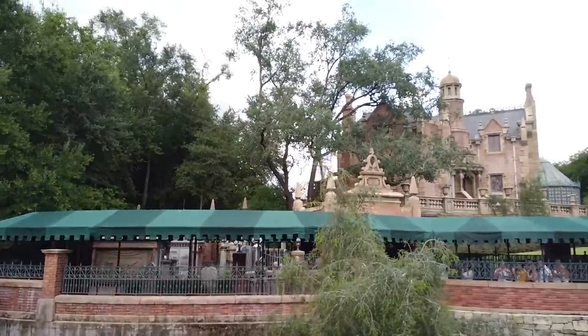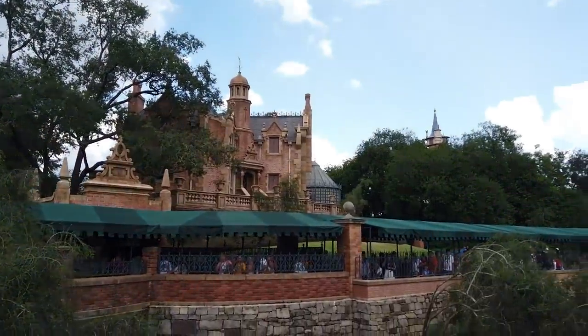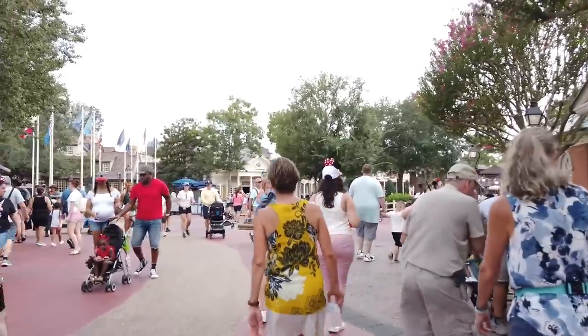I also really like this view of Haunted Mansion. They don't usually get that from the water. Beautiful. Wow. All right, we just got off the boat.